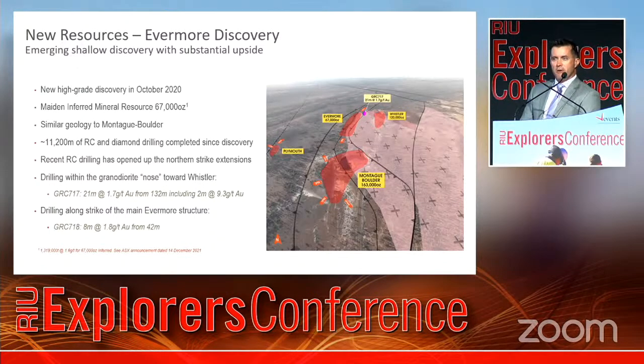And Evermore was really the culmination of the understanding we had at Montague and where we thought things were going, and interpreting the previous historical drilling. We continued to chase it out along strike and found this new deposit, again, never previously mined, pretty much within the top 100 metres, most of the ounces there. But importantly, it's still open along strike to the north there. We did some drilling we released in December, 21 metres at 1.7 in the nose of the granodiorite there. And that's really where the mineralisation trend from Evermore starts to turn around towards Whistler on the eastern side there. So there's a lot of scope there to continue chasing this mineralisation out and delineating more gold.